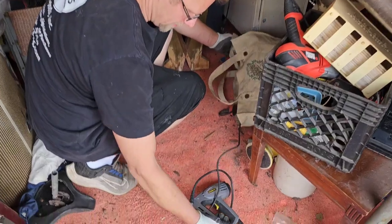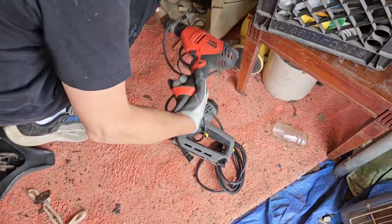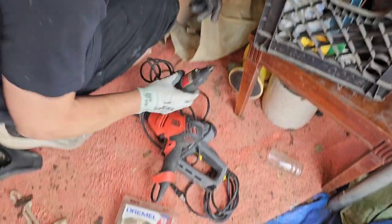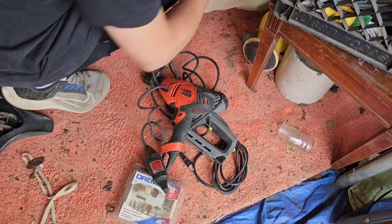Easy. More tools. Stanley electric stapler. Another Black & Decker drill. Oh, look at this. Dremel pack, new. Here's a little driller, weller.